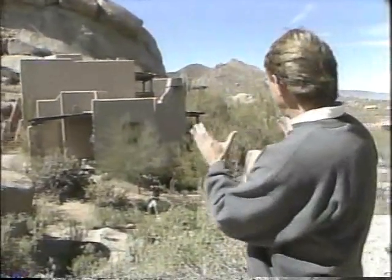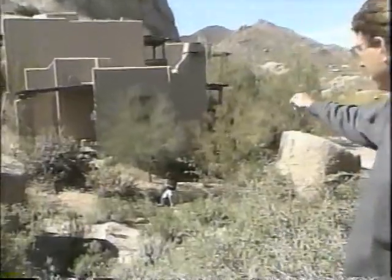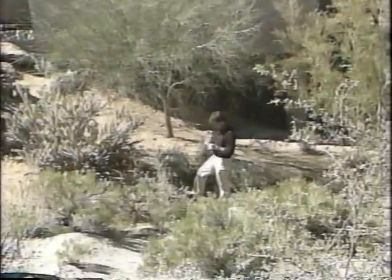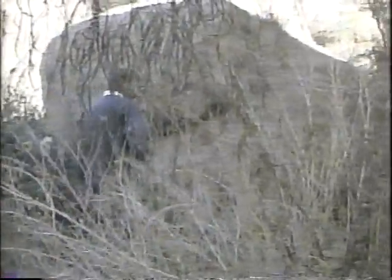The horticultural trick here is to blend all of this, these new buildings, into an existing desert landscape. That task was given to horticulturalist Dave Hutchinson, who's right over here. Well, let's see if we can pry Dave loose from his gardening here and find out a little bit more about how they did such a nice job of blending man-made landscape with the natural desert.